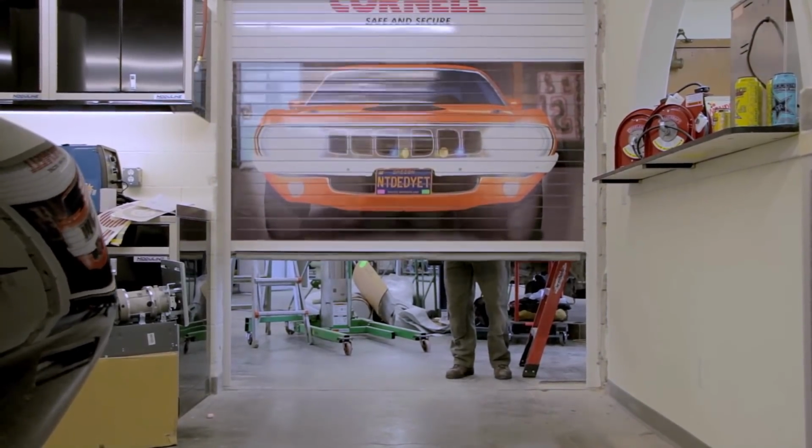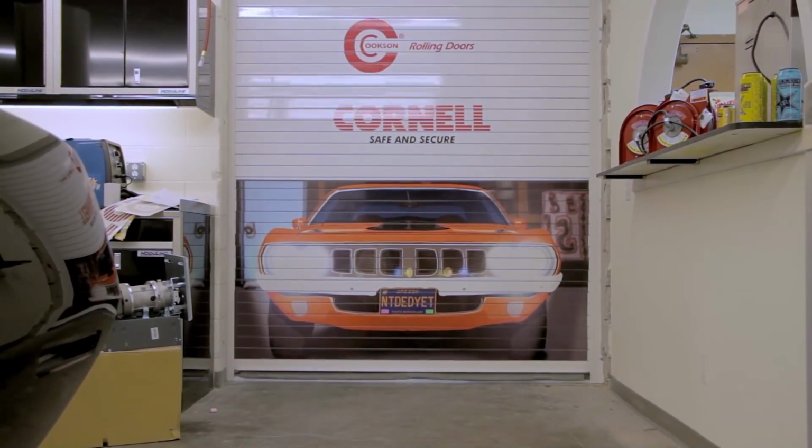This is going to allow Graveyard Cars to continue not only doing a wonderful job that we always do and a quality job, but to show that its surroundings are quality as well.